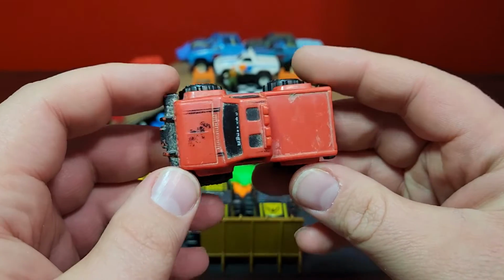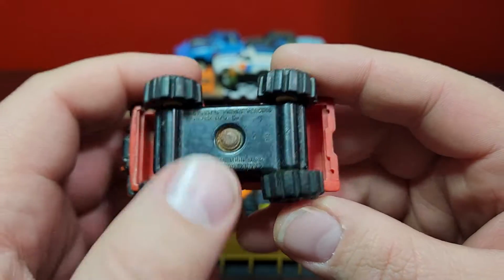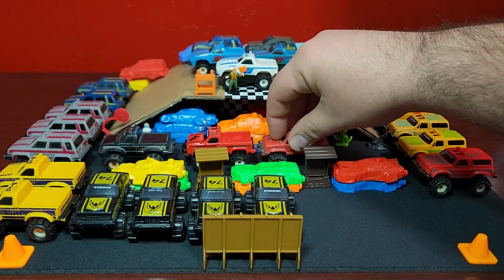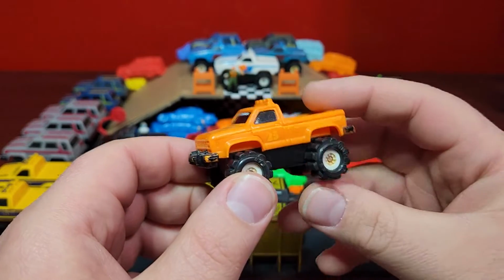It's just dirty too. So this one definitely came out of a dump bin. No doubt about that. This does have Hong Kong base as well. So suspension still works and still rolls. Still does exactly what it should be doing, which is pretty nice. Sitting there, chilling.